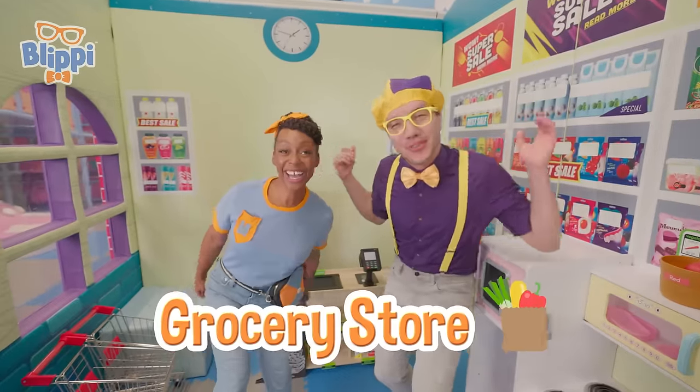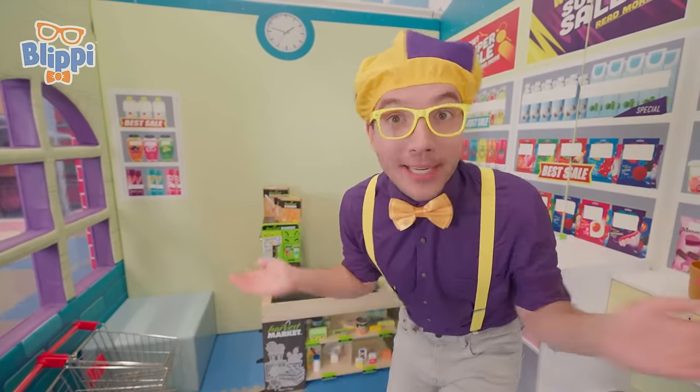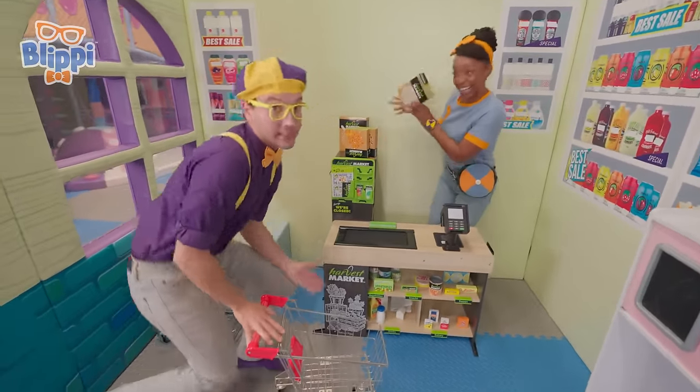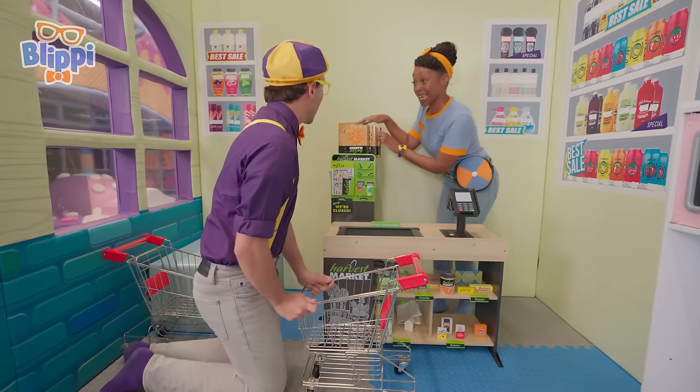We made it to the grocery store. Ooh, let's go grocery shopping. Mm-hmm. We need to find all the ingredients to make dinner. Whoa, and look, there's a little shopping cart here. Oh, but since it's opposite day, we'll drive it like this. Whoa.